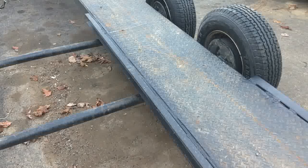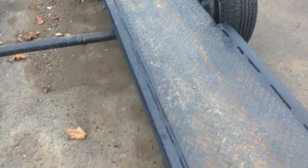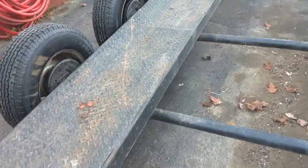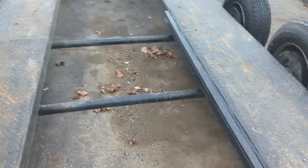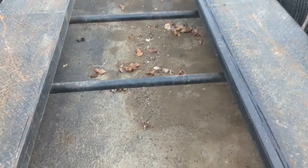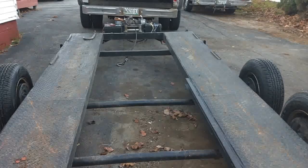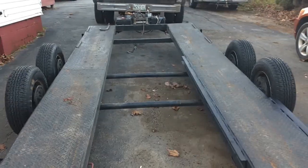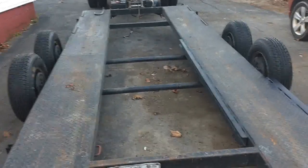So I put that nice piece of C-channel. I wish I had another one. I'm going to get another piece exactly like it and put it on this side. No signs of any stress or cracks on this side yet, but I am going to get that matching piece, and then maybe run a couple of cross braces just for the hell of it. I always kind of wanted this trailer to be solid in the middle, but being open, it's definitely come in handy. Sometimes I can get right under there and cut a cat off, or do something that I need to do.